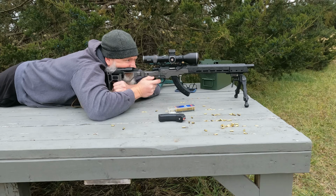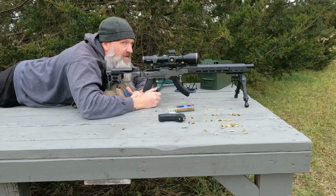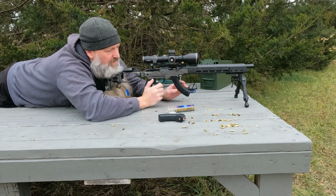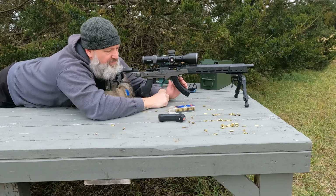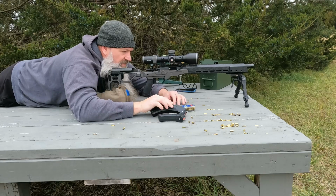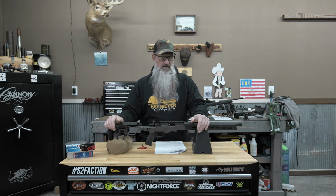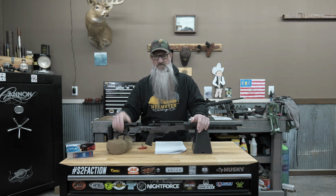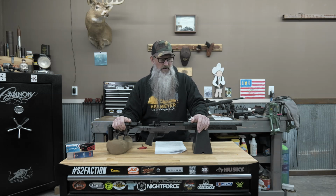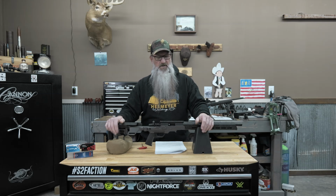Is it the end of the world? Probably not. However, when you're spending $1,300 on a rifle, you expect it to perform flawlessly, and that is not flawless performance. So in order to remedy that, you simply drop your magazine, which you're going to be dropping anyway because your magazine is empty, and then that empty case will just fall out with it. So not a huge deal, but I would have rather seen them remedy the issue as opposed to just sending out a different rifle thinking that was going to fix the problem.